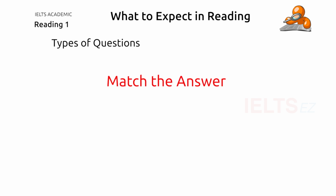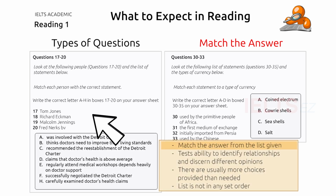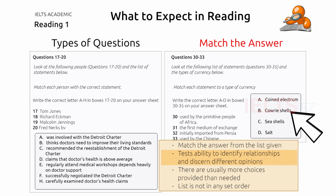Another question type asks you to match the answer from a given list. The aim here is to see if you can correctly identify relationships between two different pieces of information. This is not always easy. You'll usually be given many more choices than you require, so you will need to carefully examine the possible answers. Another point to remember is that the ideas are presented in no set order. To do well in this type of question, you need to be able to quickly locate information in a passage. I'll demonstrate techniques in later lessons that can help you to improve your ability to do this.